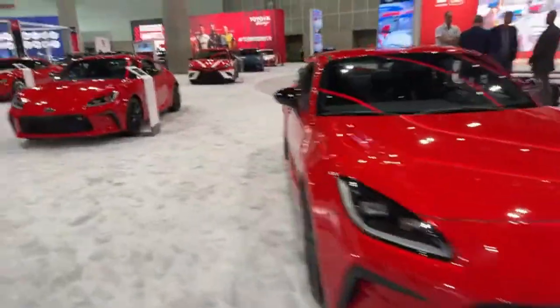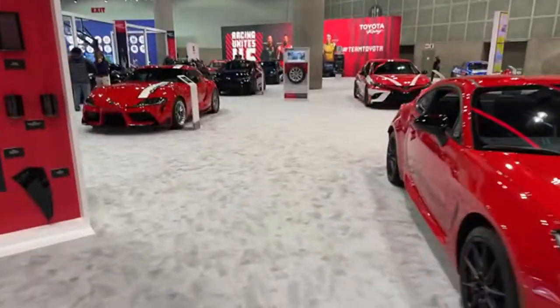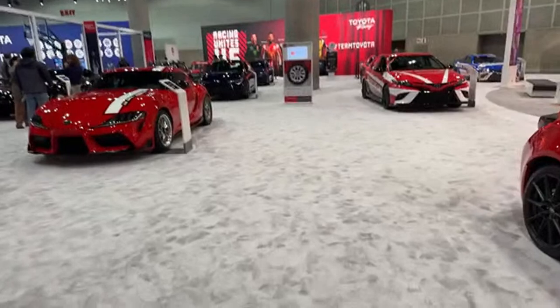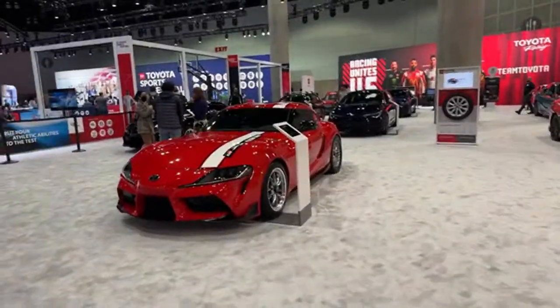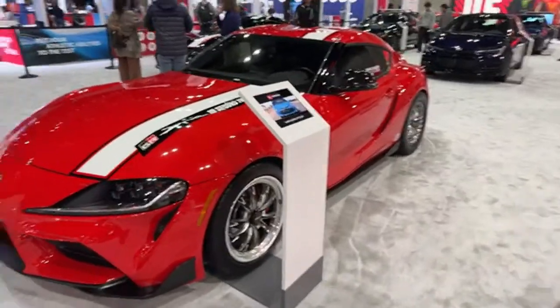Yeah, I don't have much to say about that. Over there, you obviously have a Supra. Now this one looks kind of built. If you look, it's got some drag radials on the back, some slicks, and possibly some beadlocks. So this says it's a 10-second car. I'm not really surprised. This is obviously the BMW platform.